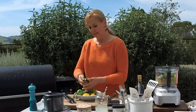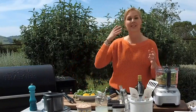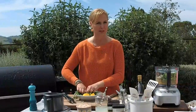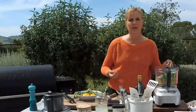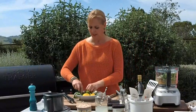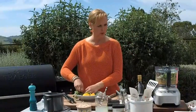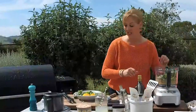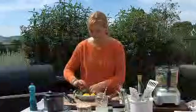Would limes work instead of lemon? Oh, of course limes would work instead of lemon if you want. You could certainly substitute limes in this dish. It would be delicious. And I use limes all the time. I grill limes a lot too to make like vinaigrettes or marinades. I made a marinade this week with just grilled limes, a little bit of olive oil, chipotle and adobo, and some honey, and it was delicious.